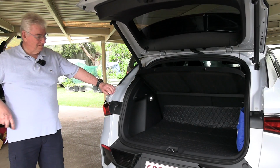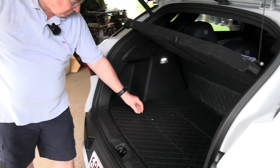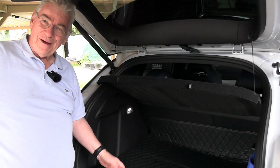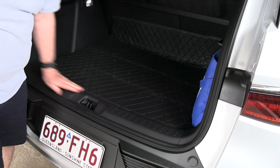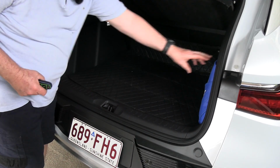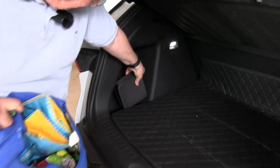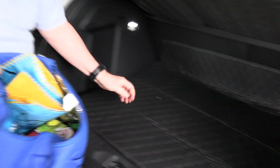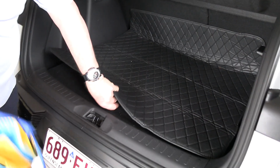So there's the boot. I bought these mats to go in, because there's nothing standard here. You can't just go into Kmart or Supercheap or anything and buy anything, so you've got to go online and buy everything. You can buy some protectors also to go over your gate here. The little side pockets are nice and handy. They're quite deep, actually. They go down into the guards quite a ways. And then, of course, you can lift the floor and go underneath.